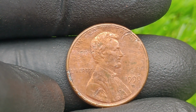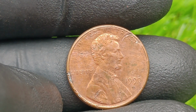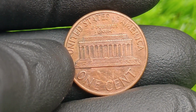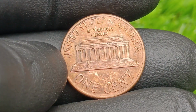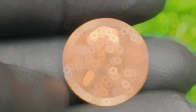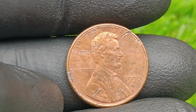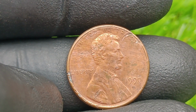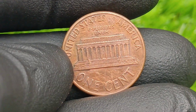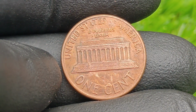Beginning with one of the most sought-after errors, known as the doubled die, an error that happens when the coin's design is impressed onto the die more than once in slightly misaligned positions, creating the effect of doubling in key areas like Lincoln's profile, the date 1990, or the inscriptions such as Liberty or In God We Trust. And collectors absolutely treasure such coins because the doubling is visible to the naked eye and instantly separates the coin from millions of ordinary ones. And when this doubling appears on a 1990 penny, its rarity skyrockets, making it a prime candidate for the kind of astronomical value we are talking about.